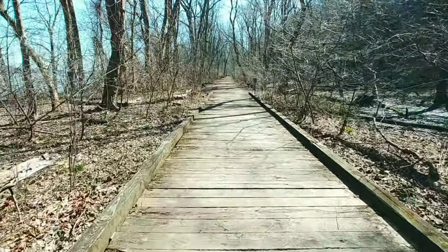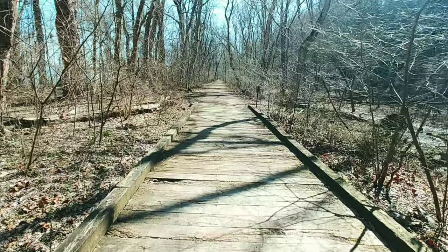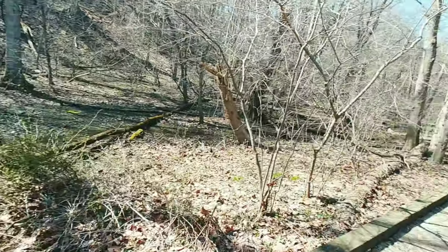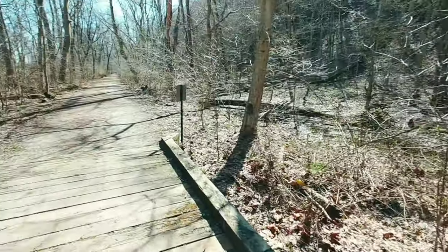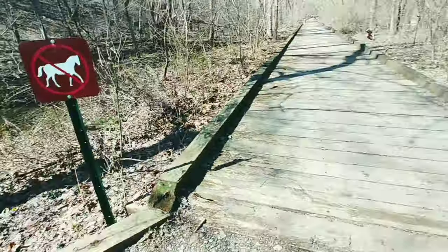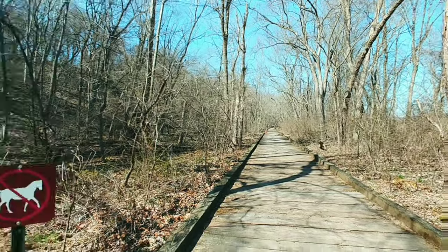So it appears that this boardwalk does end right here. I'm just thinking maybe they put it across because it gets a little muddy and gushy here. But yep, here's where it ends. You can see how far I came.